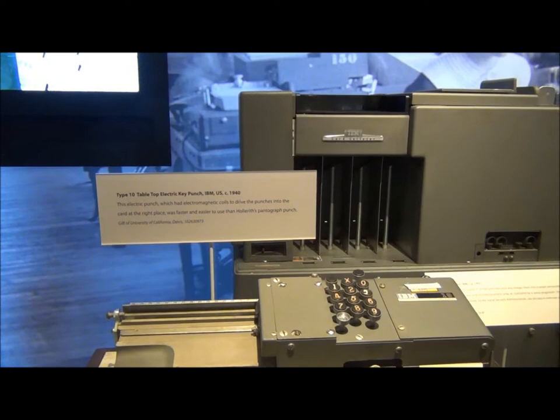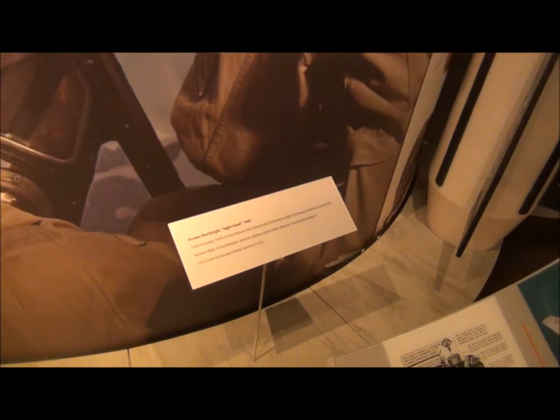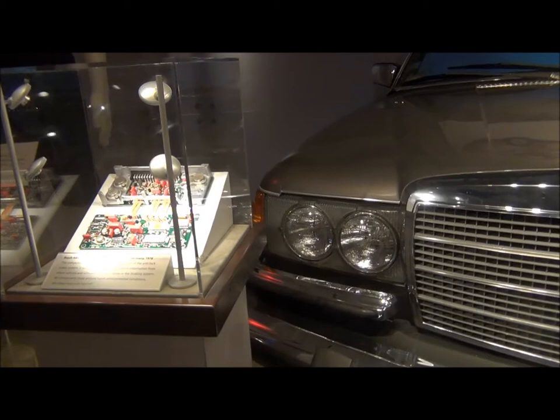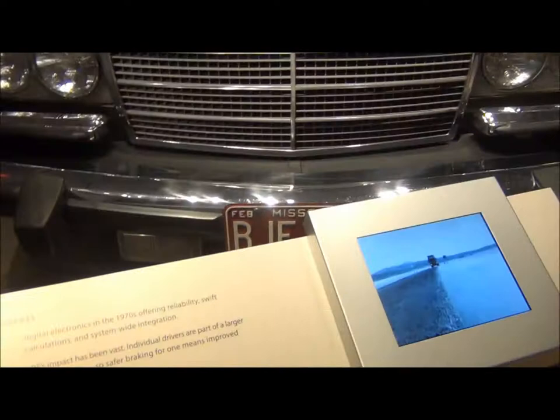There's the floor plan for the ENIAC. We've got bits of it here. Put it on this little chip in 1995. So there's like 20 bits there or something. Well, no, it's about 64 anti-lock brakes. Oh, that's your anti-lock brake system? It was in 1978. Yeah. Not anymore. Then it couldn't make it smaller, James.